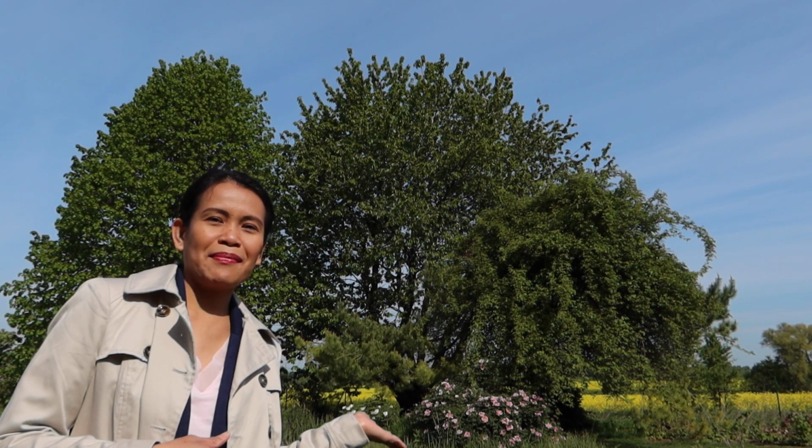So today I'm going to highlight the blooms for May. It is May 9 and our peonies are blooming. If you can see there at the side, the white blooms and the pink blooms, those are peonies. We are going closer later to have a look to appreciate the flower.